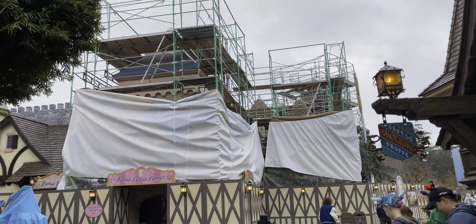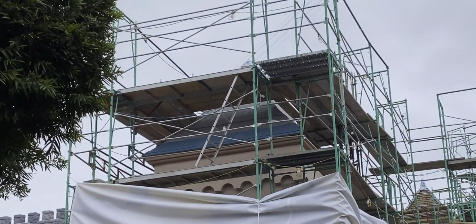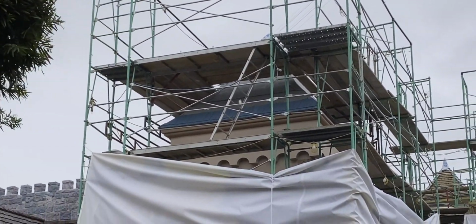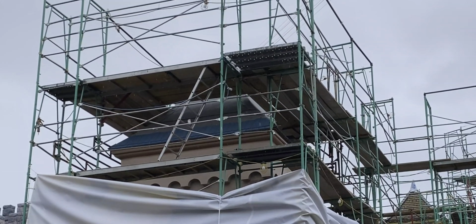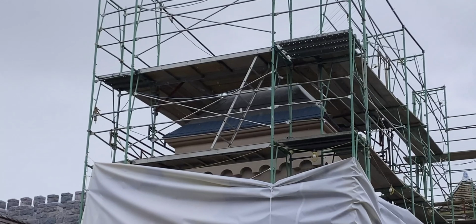Yes, they have pulled down the scrim, and we can see that this spire right here, which was the old light blue of the old castle colors, is being retiled. Half of the tiles, actually, looks like 90% of the tiles are gone, except for that bottom row.